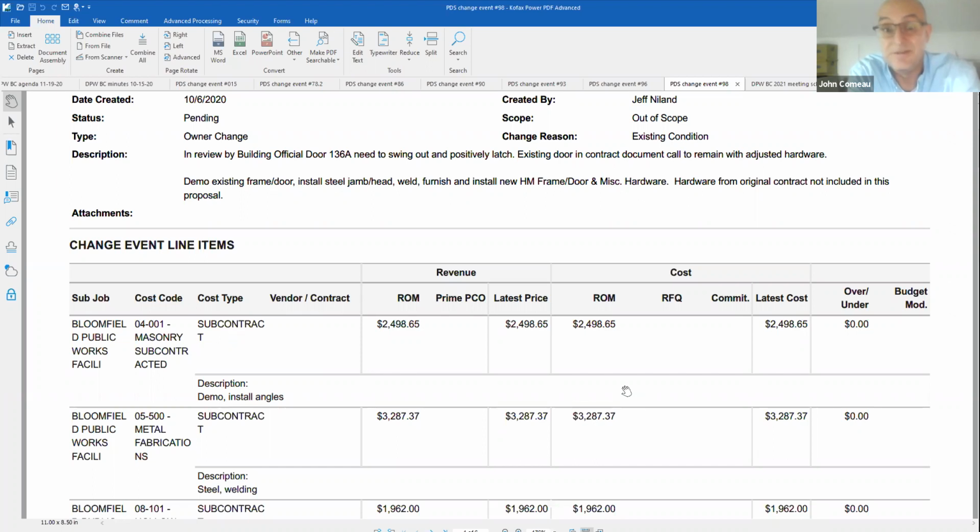There was also a non-standard size door, and we had to put in a standard size door. So we had to increase the opening, put a new door in, do some reinforcement work in the opening, and that's the reason for the change order. If it was in such bad shape, how was it not picked up originally?